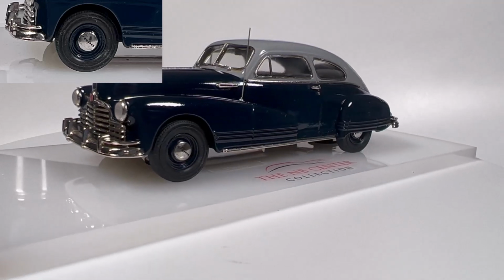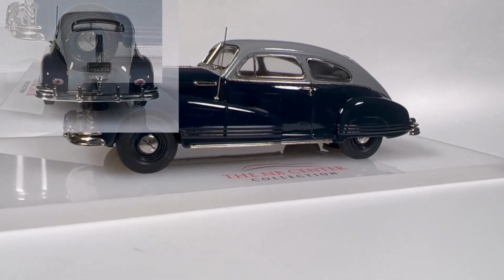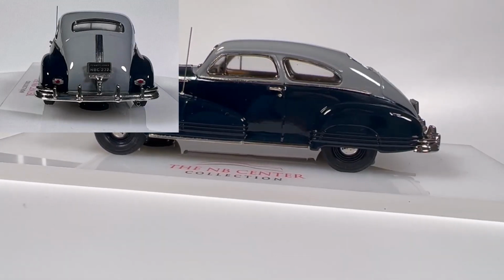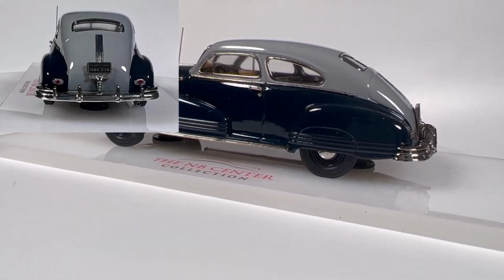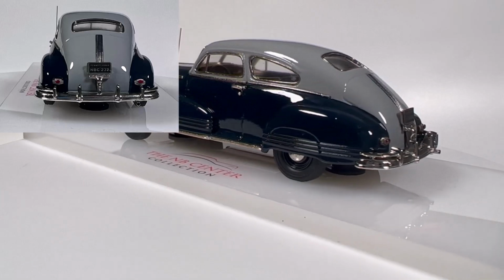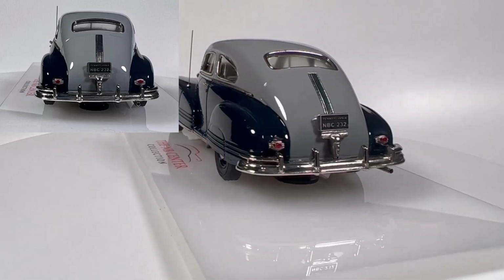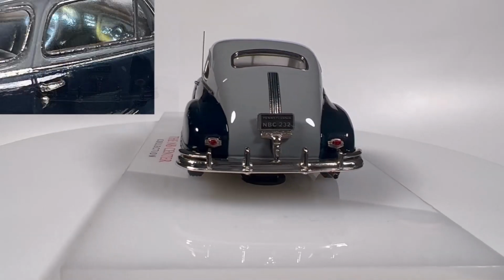Around the back of the car, the taillights are beautiful, well picked out. The chrome on the bumpers is absolutely accurate. Again, they've got that trim piece that goes down the center of the hood that tells you this is a Pontiac. And around back there, you can see the separation between the two-tone.